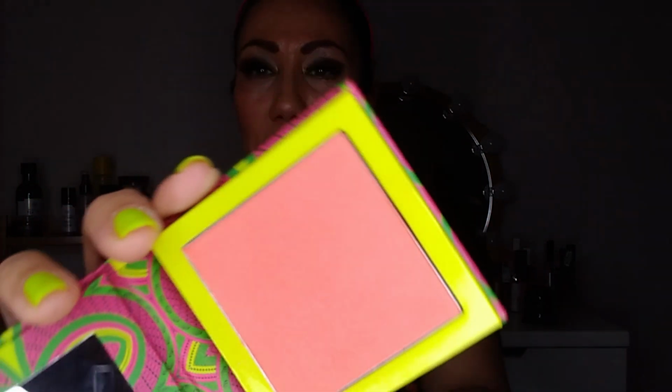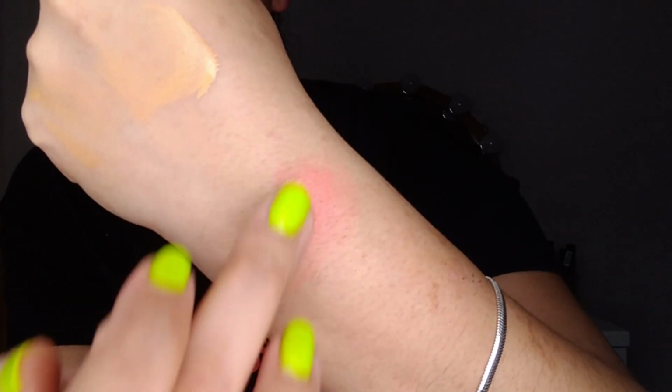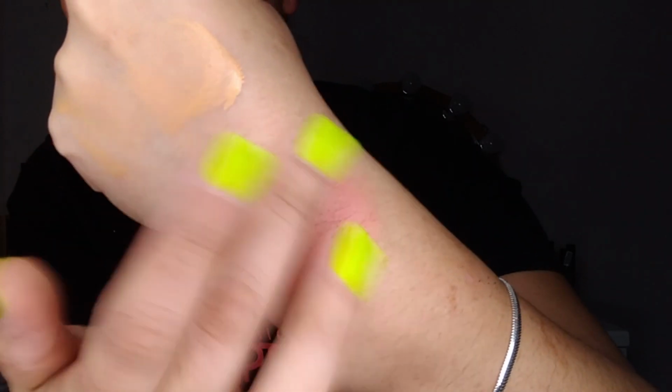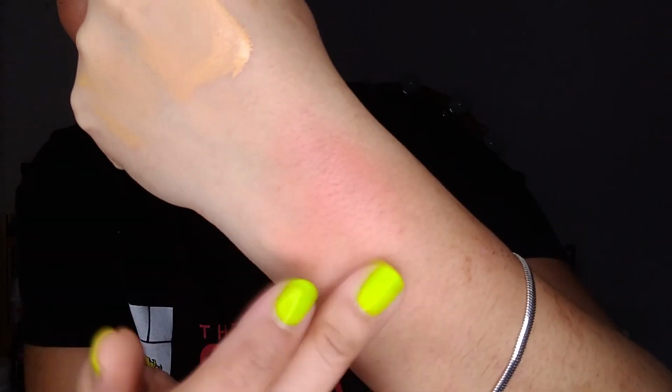This blush is this beautiful, and I mean gorgeous, peachy coral, just soft shade. It goes on with this beautiful corally goodness, just so beautiful. It blends down to this beautiful soft coral-like finish. I mean, it's absolutely gorgeous. This has become my absolute favorite coral shaded blush.